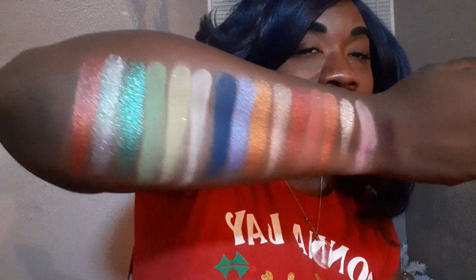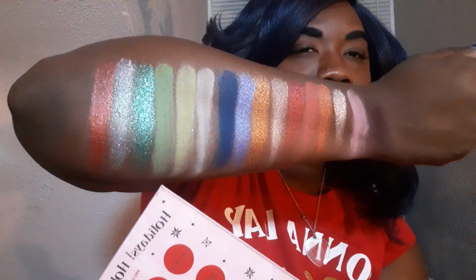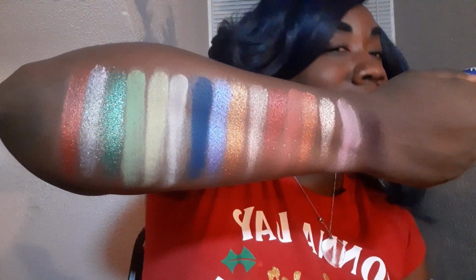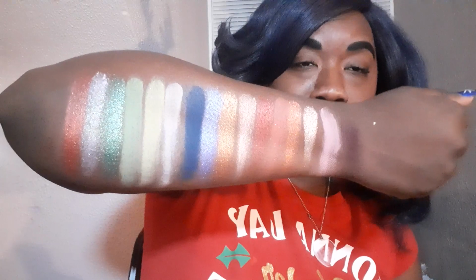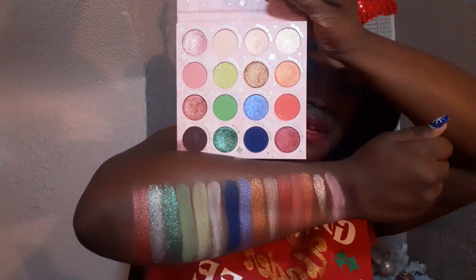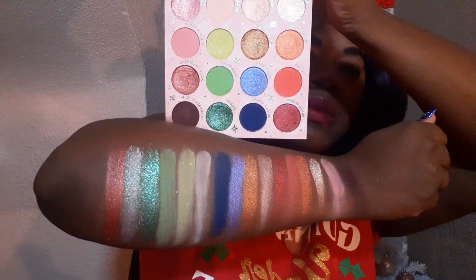Listen, the swatches are pretty doggone good. Look how beautiful that is. Look at that green. Ooh, this pressed glitter green. Listen, they look really great on my brown skin tone. And I love them. So this is what it looks like. You all see why it is a favorite. It does look really, really good.